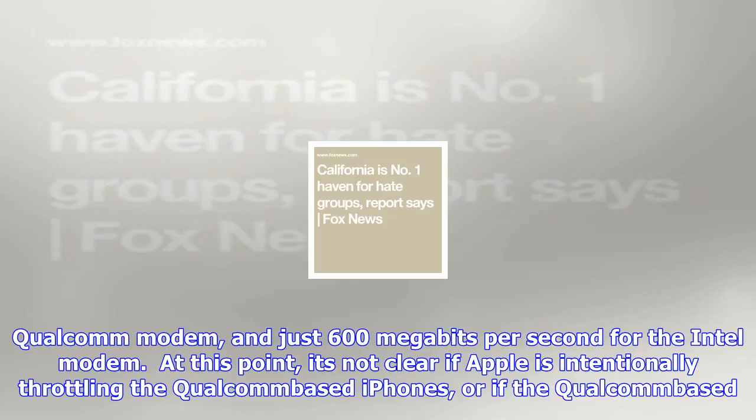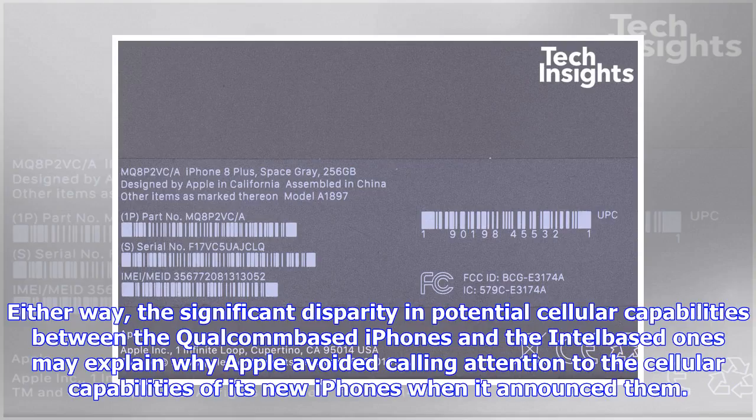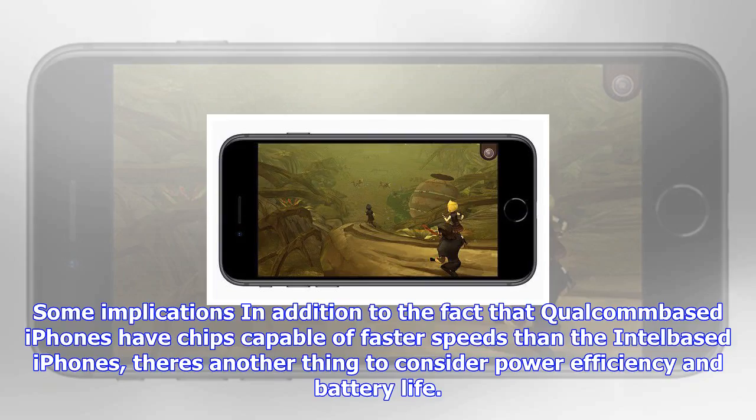Some implications. In addition to the fact that Qualcomm-based iPhones have chips capable of faster speeds than the Intel-based iPhones, there's another thing to consider: power efficiency and battery life. Intel hasn't disclosed what manufacturing technology its XMM7480 is built on, but considering Intel's silence on the matter, I imagine that it's either a foundry 28nm or 20nm technology. By contrast, the Snapdragon X16 is known to be manufactured using Samsung's 14nm LPP manufacturing technology. If I'm right that the 7480 is being built using a foundry 28nm or 20nm technology, that could mean a sizable power consumption advantage for the Qualcomm part simply by being built on a more advanced technology.